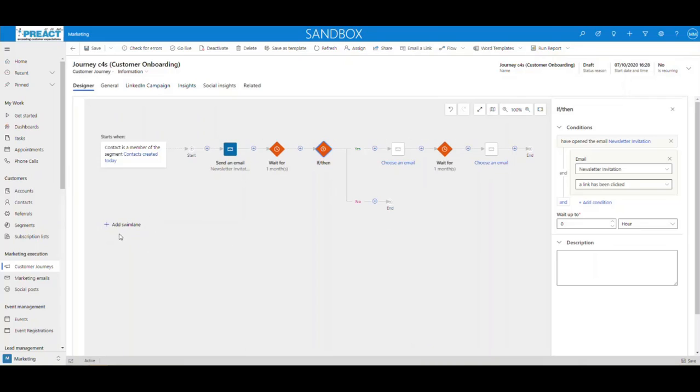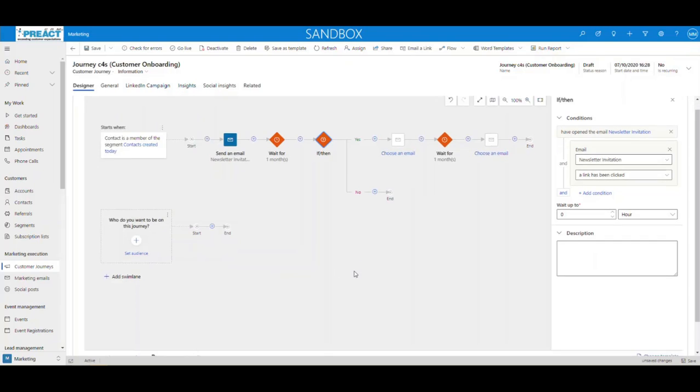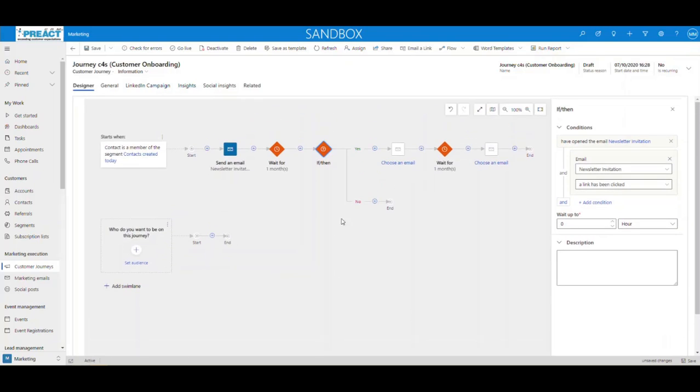We've got a swim lane in here as well. You can have a couple of these in, so you can have a few parallel journeys on the same journey itself. So it could be that somebody fails up here, we then add them to a segment, and then that segment's part of this swim lane and it goes down a different route type scenario. So yeah, really nice new look and feel. I think Microsoft have listened to what everybody's been asking and they've added those in.